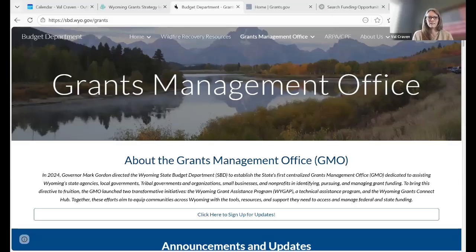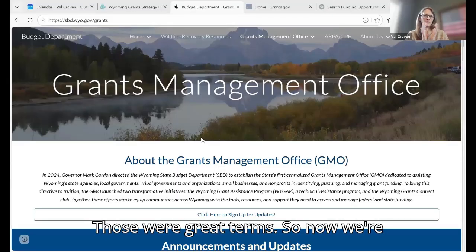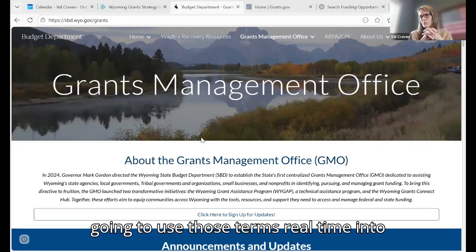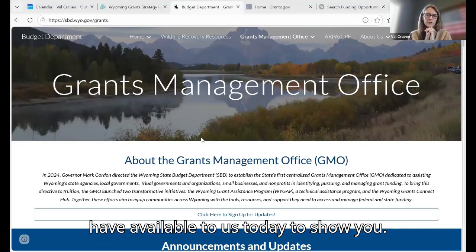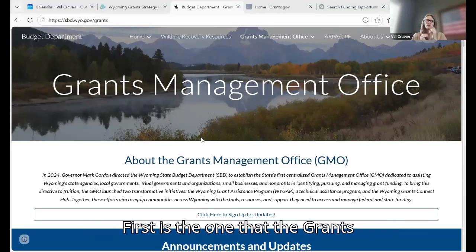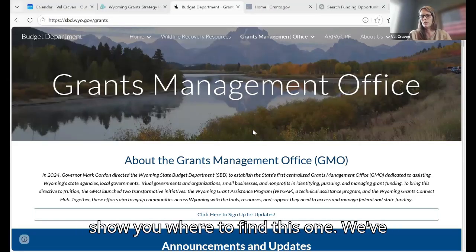All right. Those were great terms. So now we're going to use those terms in real time in the two grant research databases that we have available to show you today. First is the one that the Grants Management Office hosts. And I wanted to show you where to find this one.